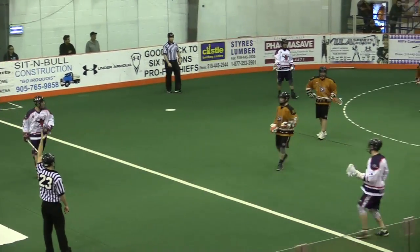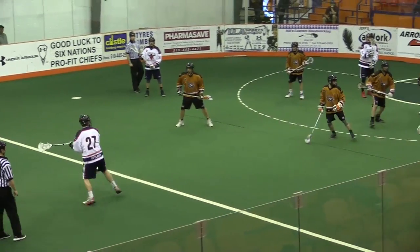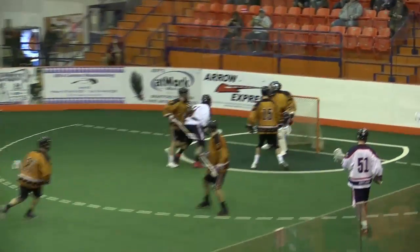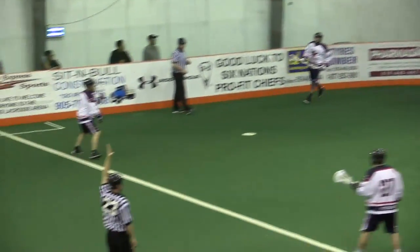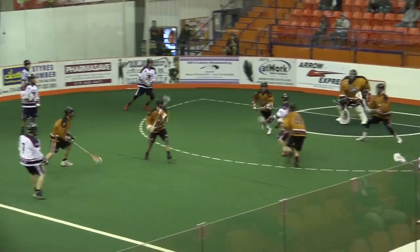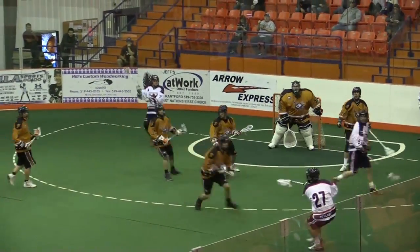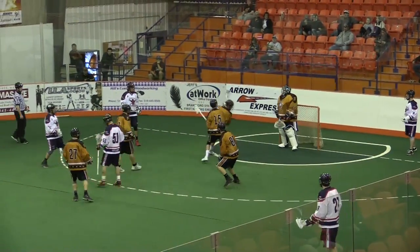Oshawa, they just slide to the top and control with 10 seconds on the shot clock. Here is number 27 and TJ Saunders to the crease. Good look, but couldn't get a shot. Fresh 30 now. Back for Saunders. Saunders up top. John St. John. The shot's wide, all the way over the heads. Saunders to John St. John. Flip pass once again doesn't work.